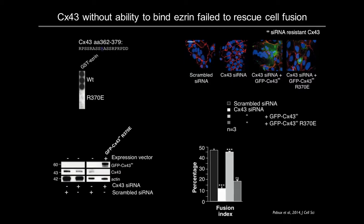But if we co-transfect the cells with the Connexin-43 siRNA and a plasmid that will produce a GFP Connexin-43 siRNA insensitive, we are able to reintroduce the cell fusion, with the presence of a green syncytium.